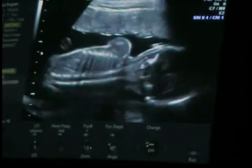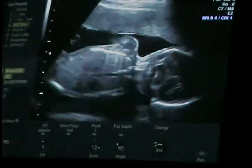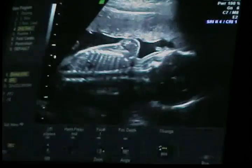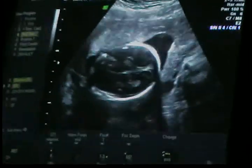And then... Did you see all his ribs? Wow. You can see all his little hands, and his ribs so clear. He keeps moving that arm. He's like a wiggle worm up there. Probably sleeping. Then how am I not feeling him if he's wiggling?